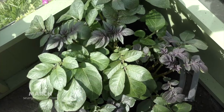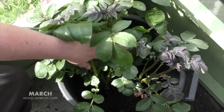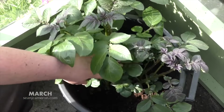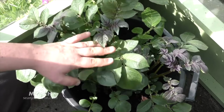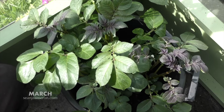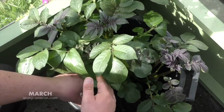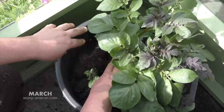Phew. These are the potatoes that I sowed at the start of March, and look at them, making wonderful growth. But now it's time to earth them up. And all that means is to put the soil all the way up to the top. I should have really earthed them up a bit sooner than this, but it's been so warm recently that they've really enjoyed this beautiful sunshine. So I'm using multi-purpose compost. And just gently push the stem to one side, and then just fill it up all the way to the brim. And then give it a really good watering.